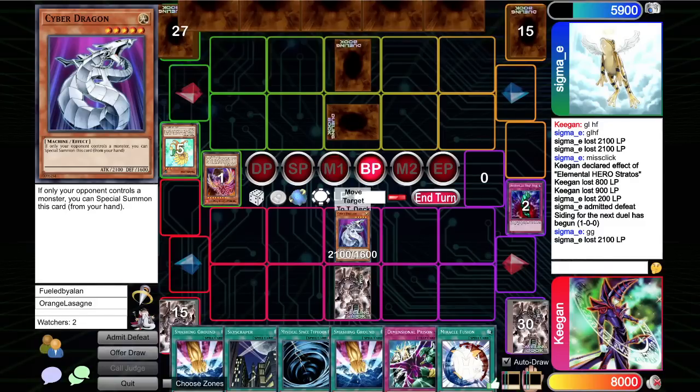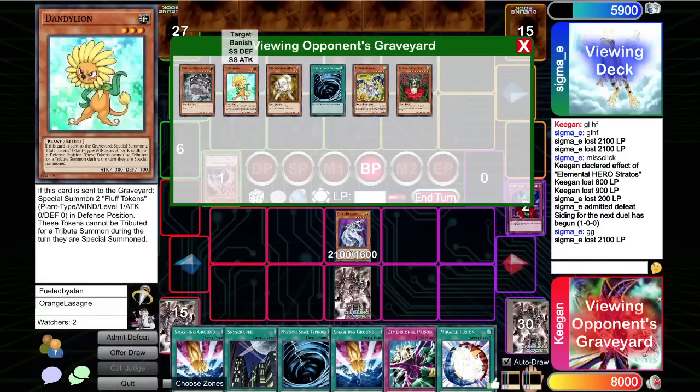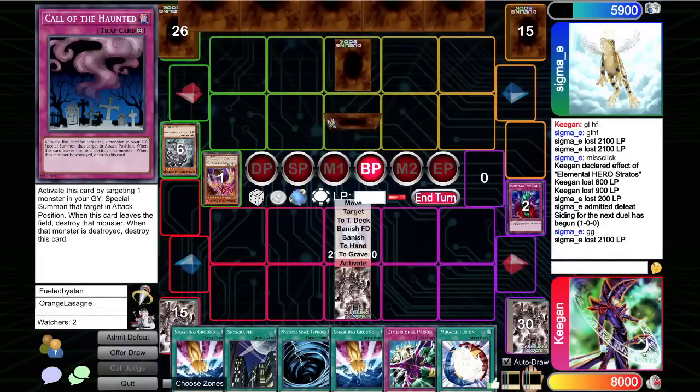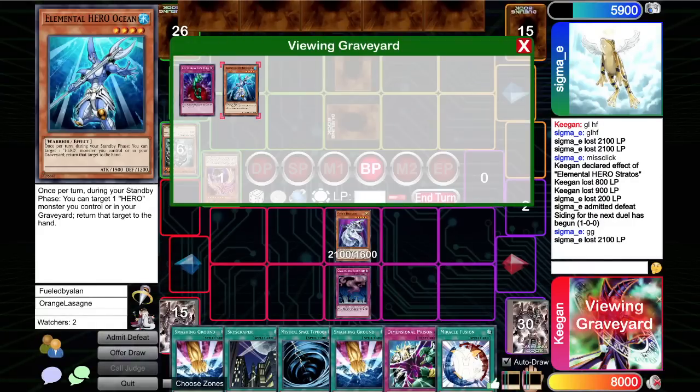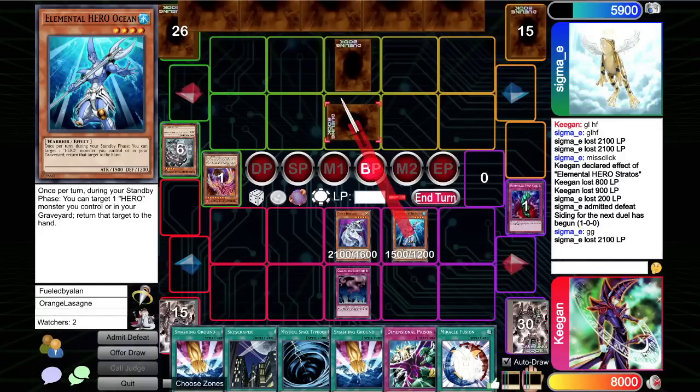Alright, let's attack. Let's see what it is. Super Nimble Mega Hamster. So this is more of a quick draw Amaryllis deck. They're gonna grab Raikou. I am gonna try to call the Ocean. Let's see if they have a response. They do not. Ocean is gonna attack the Raikou. I just don't want to give them an opportunity to Raikou something that I don't want them to Raikou.